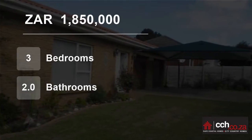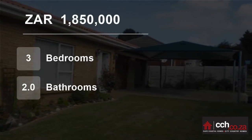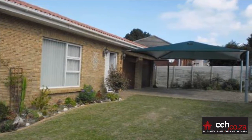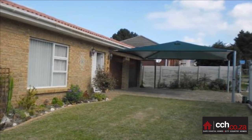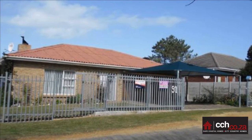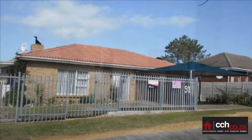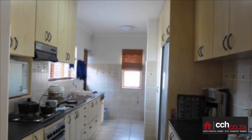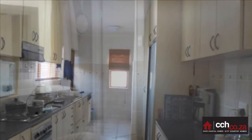Welcome to this three-bedroom house for sale in Kleinmond Central, Kleinmond, Western Cape, South Africa for R1,850,000. Face brick in popular Mountain Avenues. Tasteful, fresh, modern open plan lounge dining room and beautiful garden. Large enclosed plot. Superb mountain views.